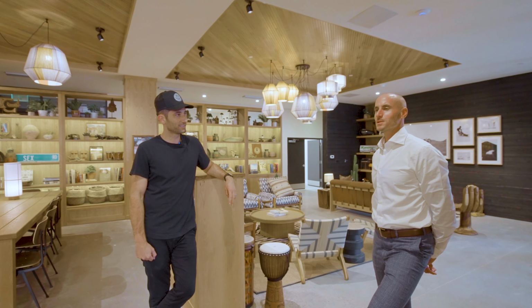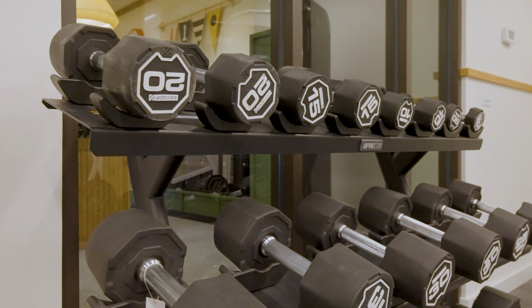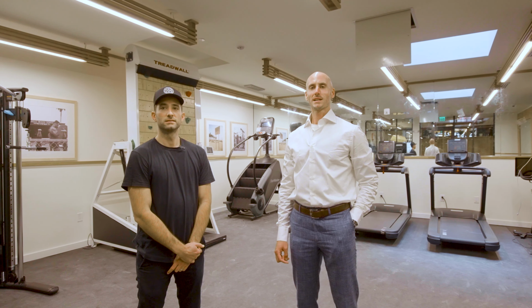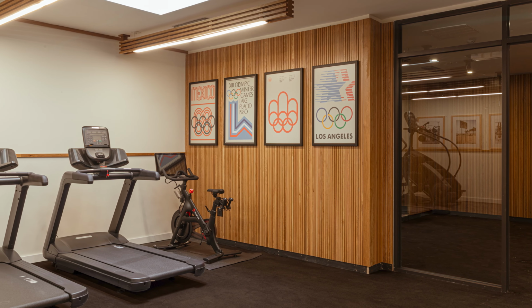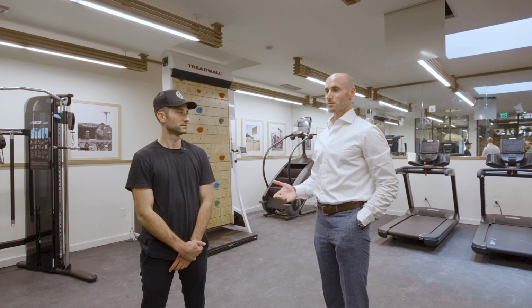Well, the day's not complete without a workout, so why don't we head over to the fitness center. We're back down here in the fitness center on the ground floor of the Rally, right off the mailroom. This space was intentionally designed from the spatial quality to the equipment that you selected. It's all top of the line, all first class, resemblant of the rest of the building.